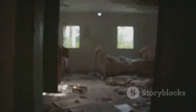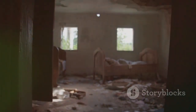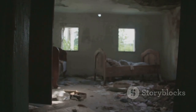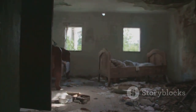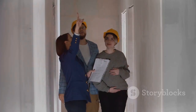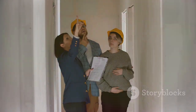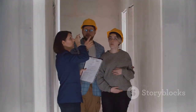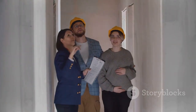But it's not just about finding a cheap property. It's about identifying opportunities that others might overlook and recognizing the hidden potential beneath the surface. This means looking beyond the obvious flaws and seeing what the property could become with the right vision and investment. It's about having the foresight to see a diamond in the rough and the courage to take on a project that others might shy away from.